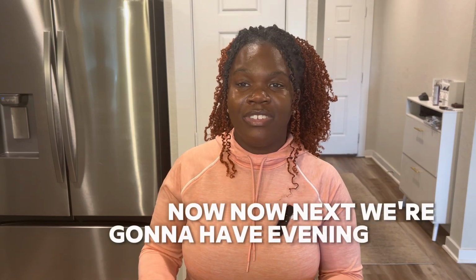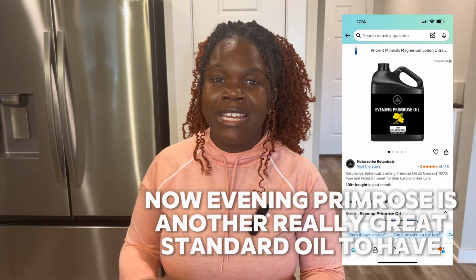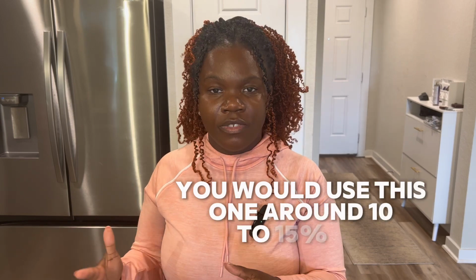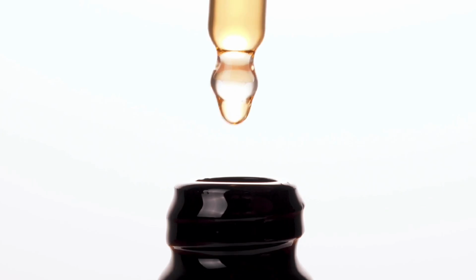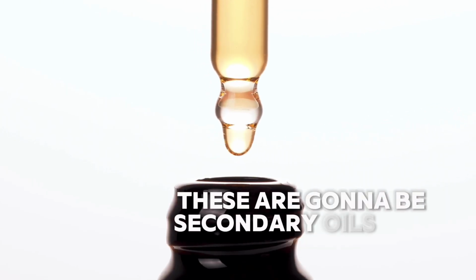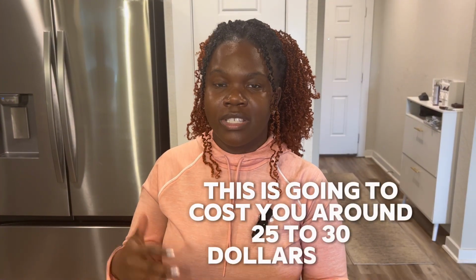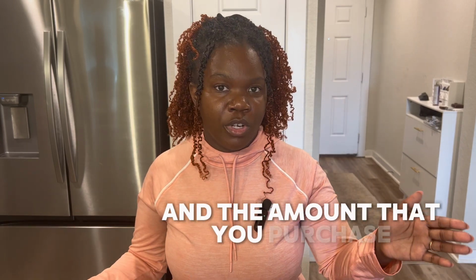Now, next we're going to have evening primrose. Evening primrose is another really great standard oil to have. It's easy to get your hands on as well. Again, you would use this one around 10 to 15% of your overall formula, because a little bit goes a long way when you're using oils that aren't necessarily carrier oils. These are going to be secondary oils for your business. For the evening primrose, this is going to cost you around $25 to $30, again, depending on the brand that you are purchasing from and the amount that you purchase.